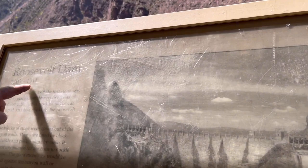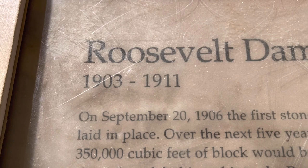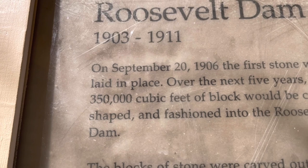1903 was built. Built 1903 to 1911. They overhauled it and made it look like that. The first stone was laid in place, 1906.